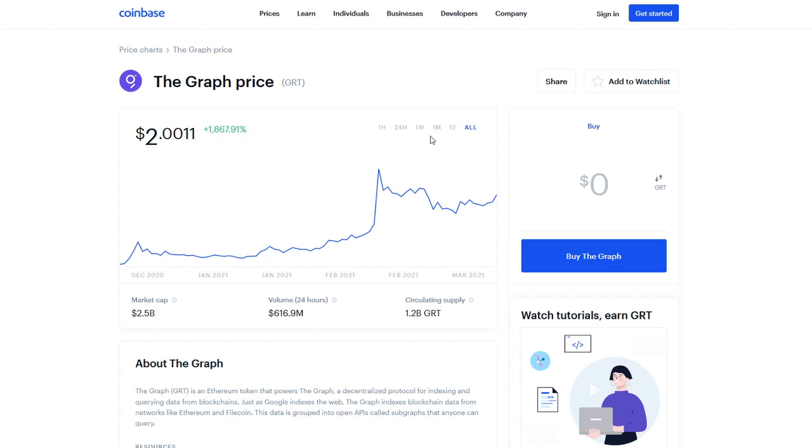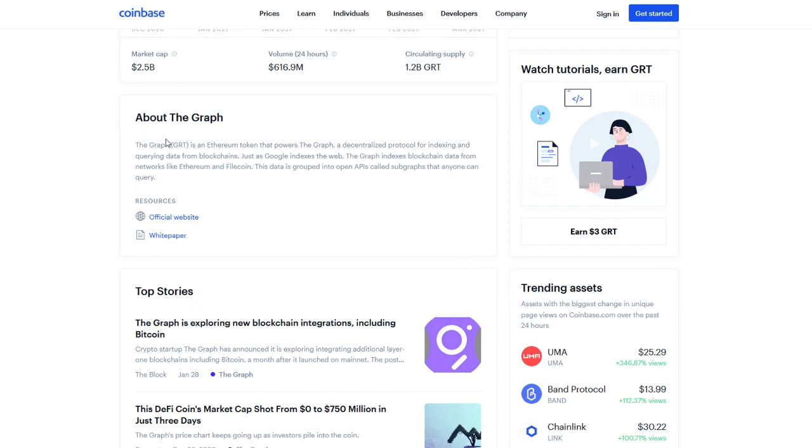If we go to the about section for the graph here, I'm going to read you guys the description. If you don't know what the graph really is, it is an Ethereum token that powers The Graph, a decentralized protocol for indexing and querying data from the blockchain. Just as Google indexes the web, The Graph indexes blockchain data from networks like Ethereum and Filecoin. This data is grouped into open APIs called subgraphs that anyone can query.